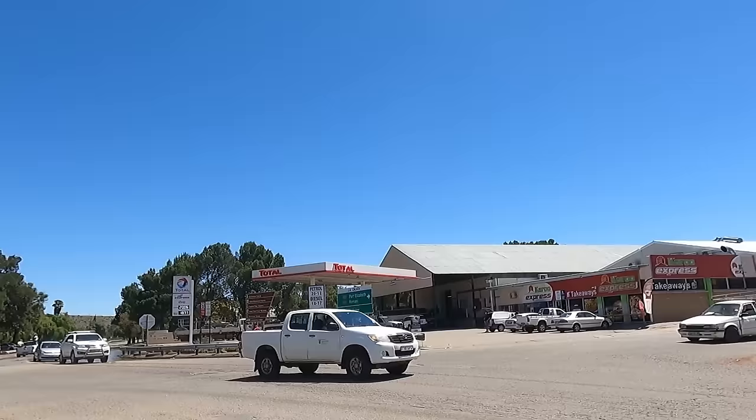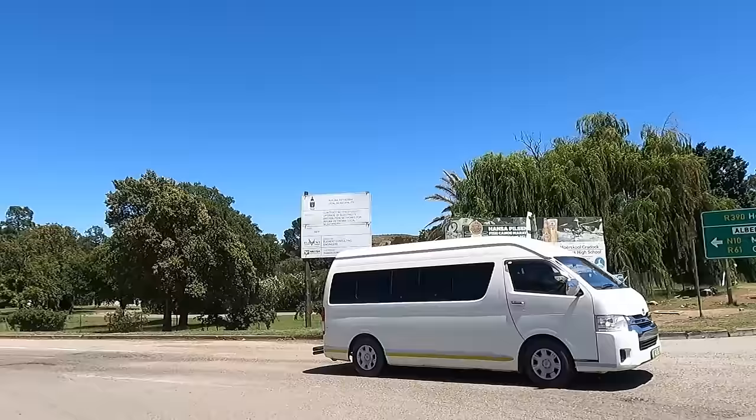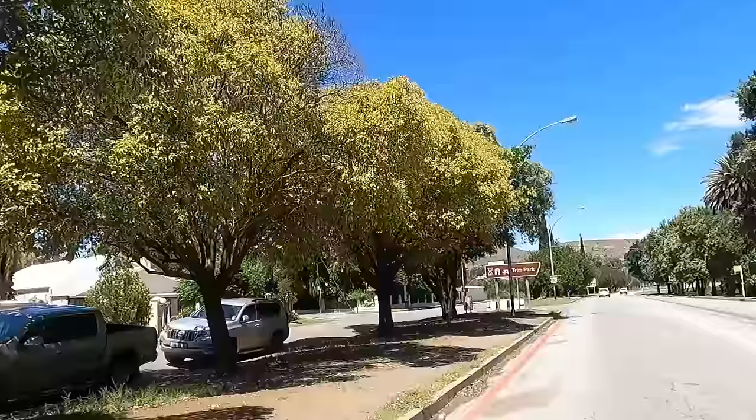All right, so. Okay, Middleburg. So I think this road is one that leads us to Middleburg. So we'll be coming out of this area anytime soon. Out of Cradock. Yeah. Okay, there's a park there. Looks quiet, yeah.